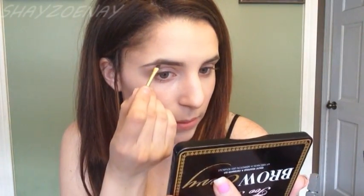Then I'm gonna do the same thing, but on the tail of the eyebrow. So I'm just dragging this color right to the end of the eyebrow. So now we have a defined end point to our eyebrow.